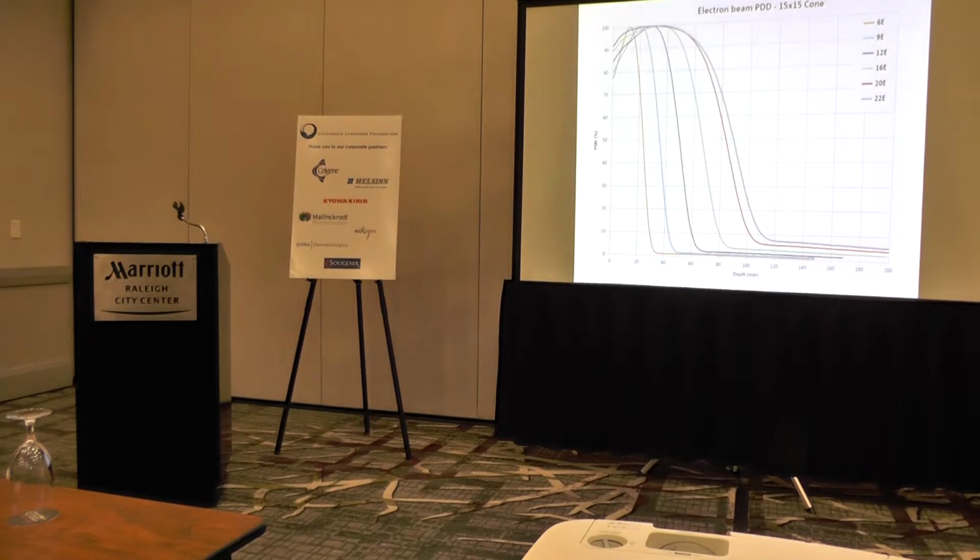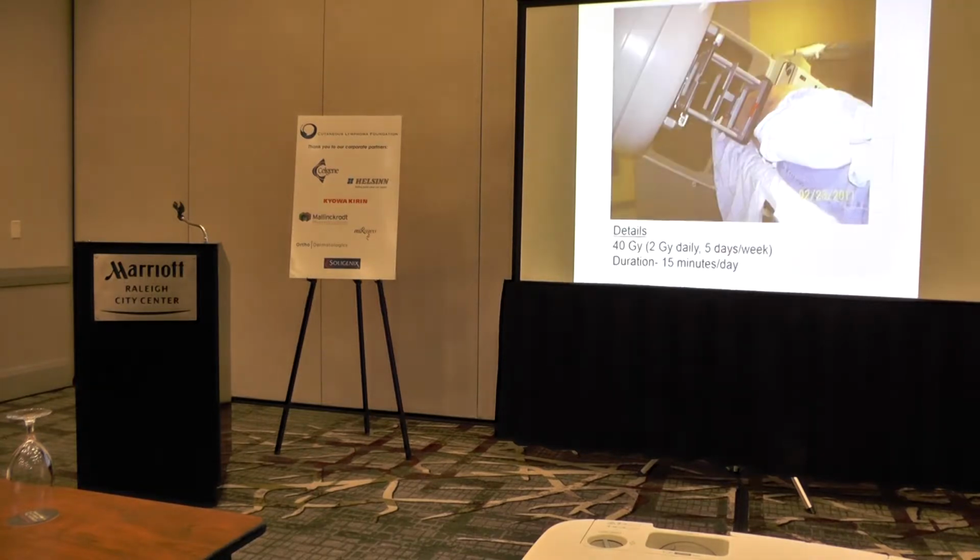And this patient had a lesion that was pretty thick, so I think we used a 9 MeV beam. But anyway, the patient came to our machine, they lay on their stomach, and this is the head of the machine. And you can see that that was one of the radiation fields, and then the abutting field was right next to it.